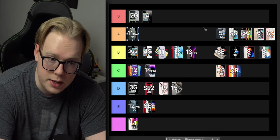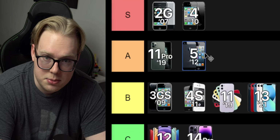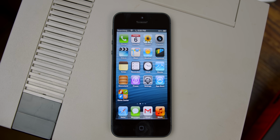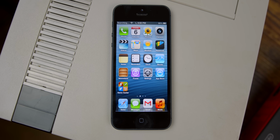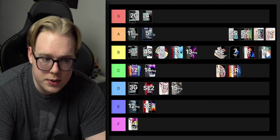We're now at the iPhone 5 2012, which is also going to be A tier. This was the phone that came with iOS 6, which was that old design, very classic, iconic even. The iPhone 5 changed up the design. It went to the 16:9 ratio, which is kind of awesome and was very necessary. It brought Lightning, which was really cool. It brought LTE, which was very necessary. Like, it just did a lot of really important things to modernize iPhone and bring it up to speed.